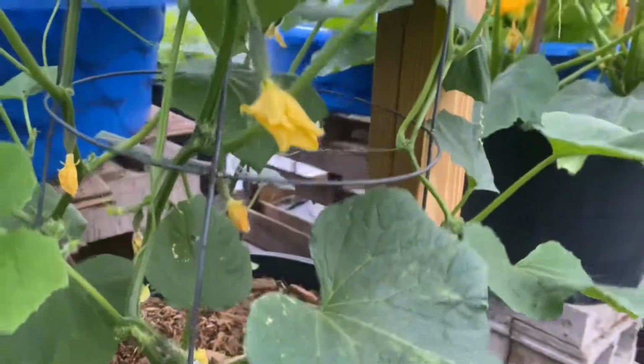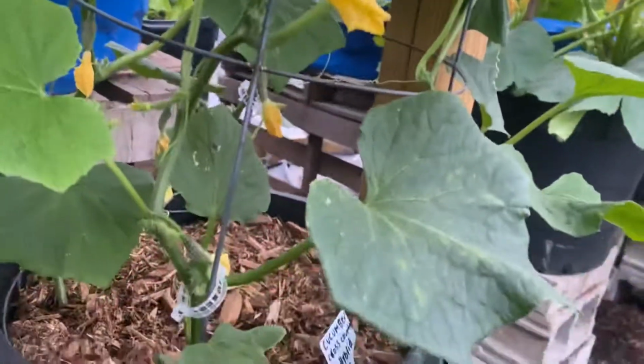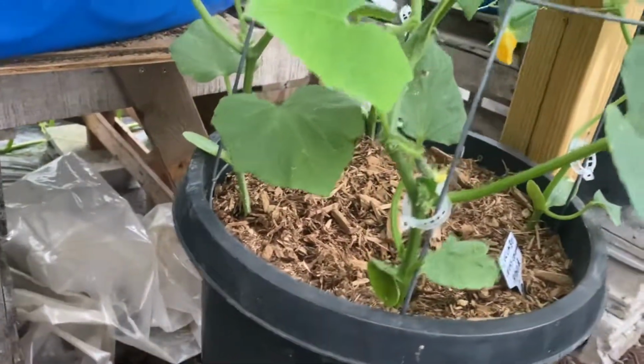This cucumber's taking off. I do see little cukes, but I don't see any other flowers, so I can't start doing a little pollinating on these yet. But they'll be there.